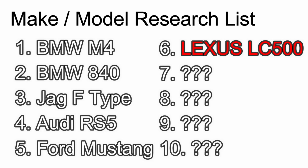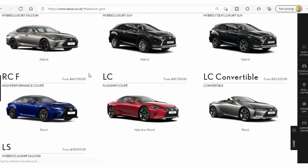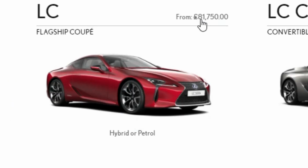Now, number 6 on my list is something I wouldn't probably usually have gravitated towards. And I do know they make the odd sports car, but it's never been a brand that I've really been massively attracted to, and that is Lexus. And the car I'm looking at is the LC500. Now, if we find it on the Lexus website, that is the car there, and its starting out price is just under £82,000. Now, I think when I've looked through, I haven't been able to confirm really if that's an on-the-road price or whether it's before tax.